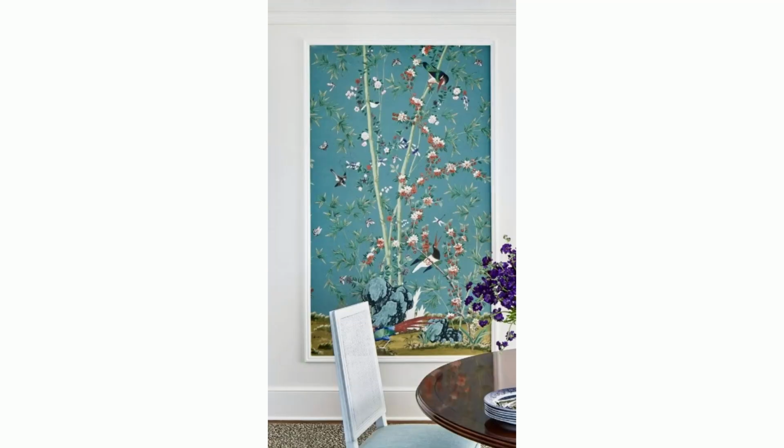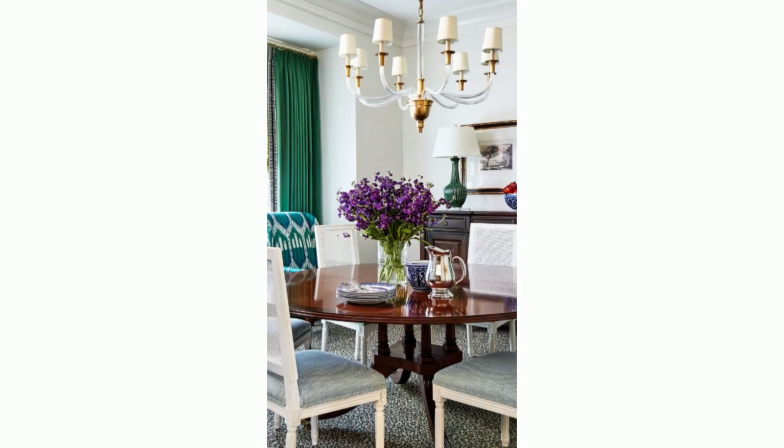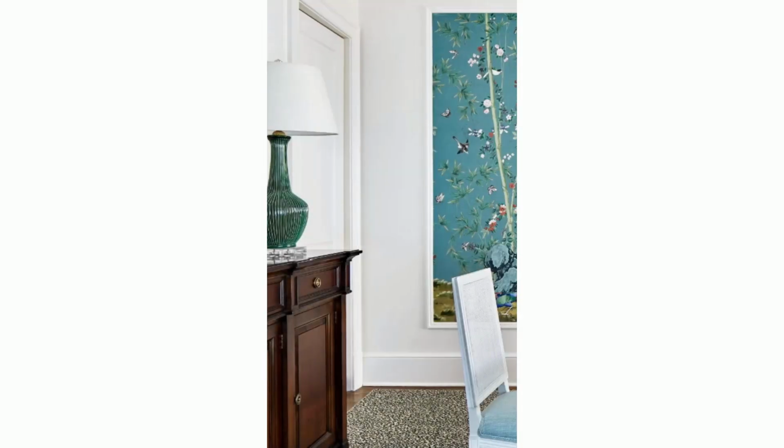Now, we had a lot of walls to fill, so we took a large Schumacher wallpaper panel and made a little picture frame molding. Our contractor made a little picture frame molding around it, and so we put that up on the wall as though it were a piece of art. So we're delighted with it, but more importantly, the clients love it. So that was that dining room project.